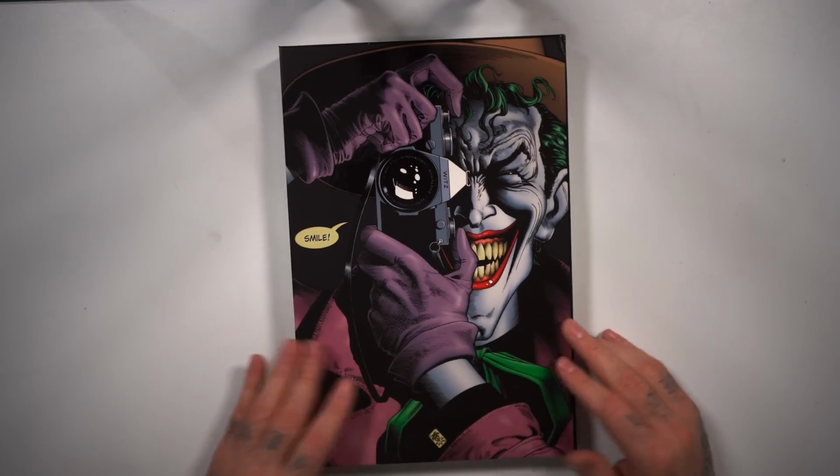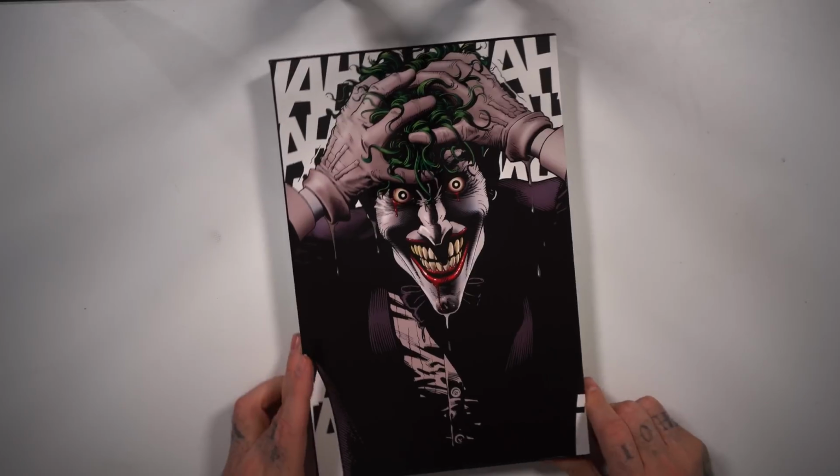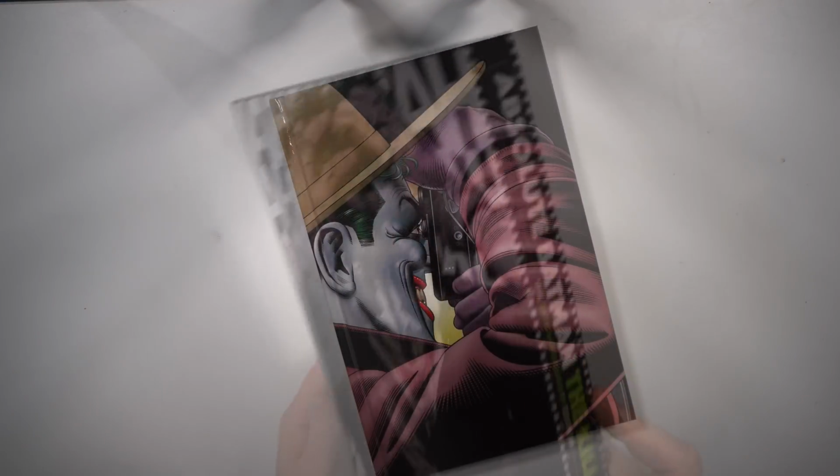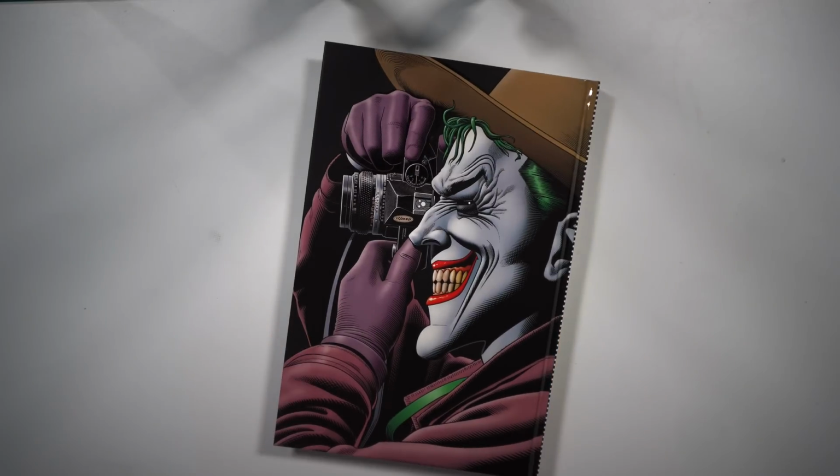This huge slipcase cover, and I love what they did with this one here. I mean, the spines are okay, and you also get this iconic cover on the back. But on the hardcover themselves, they added a different perspective of the Joker with that iconic taking the picture scene. So that was super cool.